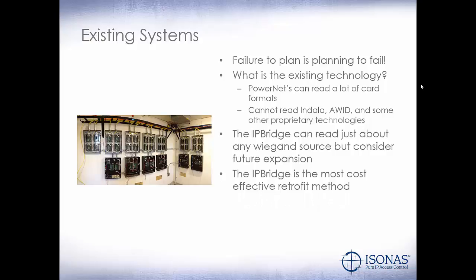The IP bridge is the most cost-effective retrofit method because we can reutilize the existing cabling and all the devices at the door. If we can get an export from the existing software into an Excel file format or a CSV, we can reorganize the information so that we can import it into the DB Crystal software.